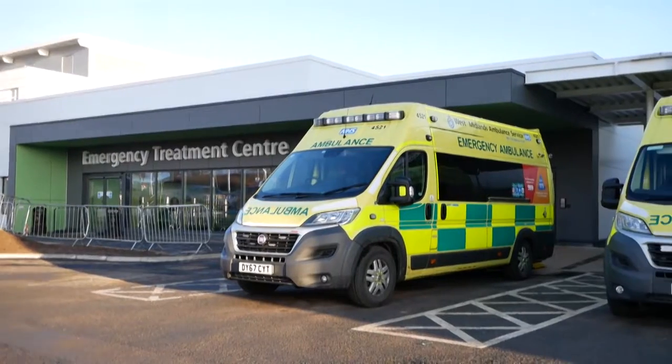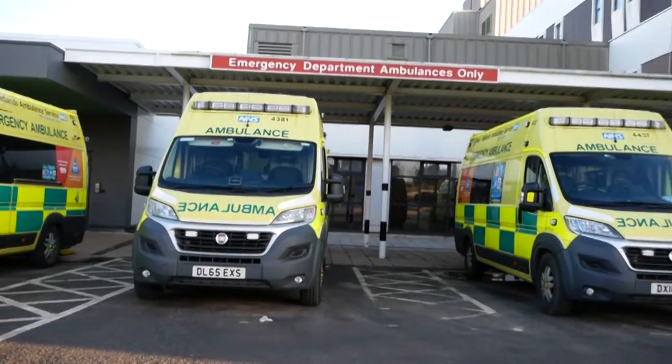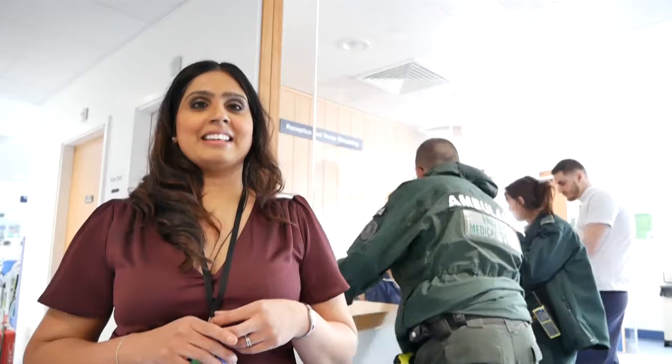We can direct patients to where they need to go very, very quickly with the streaming model that we've got in place. It's also improved our working relationships with the emergency department because we are closer together, and any problems and issues and concerns are dealt with and managed very, very quickly.